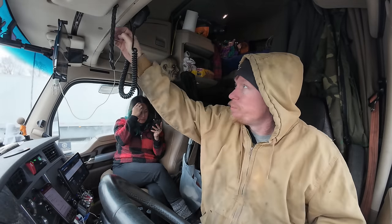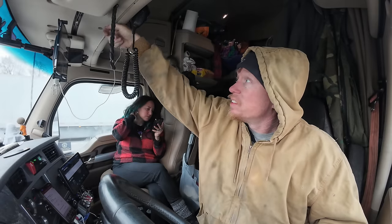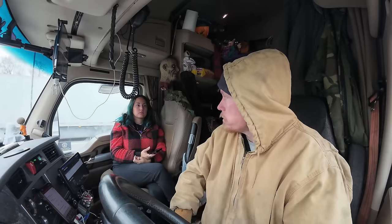Steady dripping. I don't know why it's dripping. Guess I could get up there and check those clearance lights. Need a ladder for that. No, I can climb up on the engine.